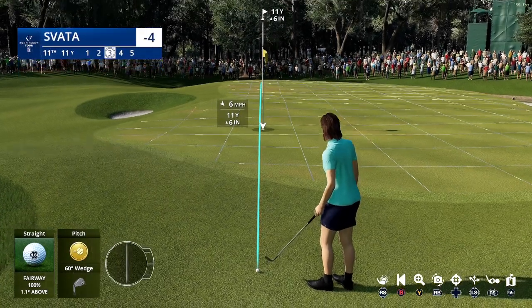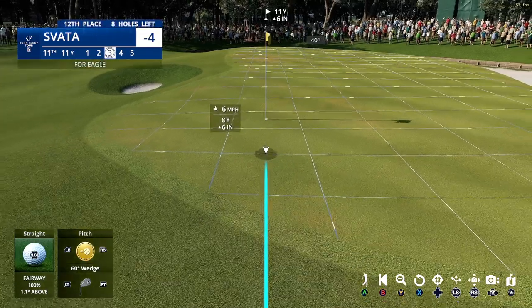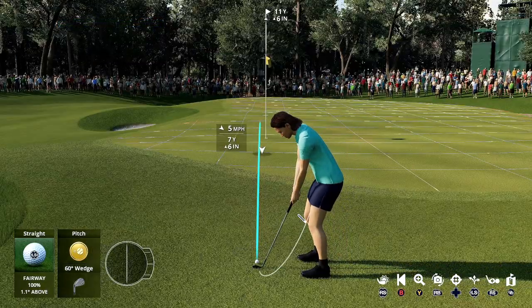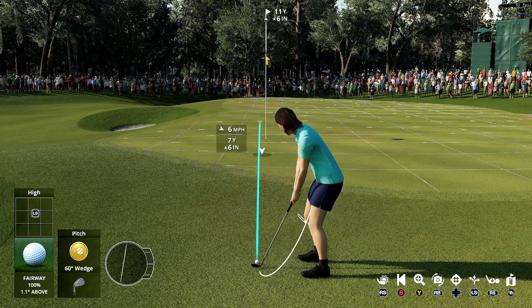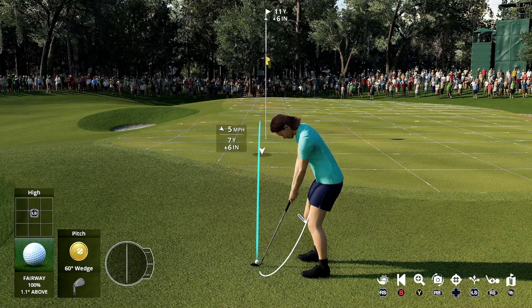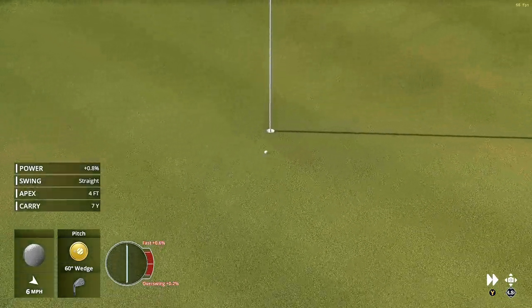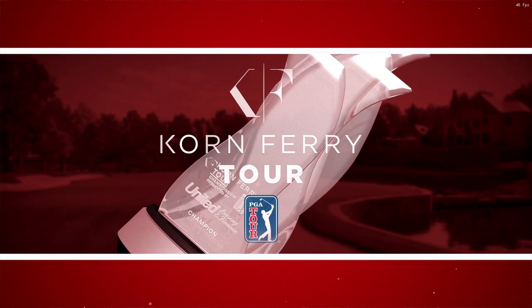Has to be thrilled with that second shot here to the par 5. Frank got everything out of that. Yeah, did well just to advance the ball so far down the fairway. And now a fairly straightforward third shot. This is a pretty good performance right here. 6 under for the tournament.